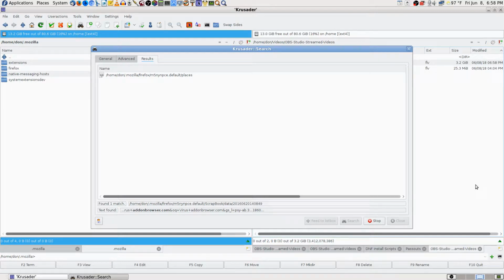But that one is default places. You know, it might have done a recovery and put that back. It may have put it all back in there. I had to force close it like that. Might have done a recovery.